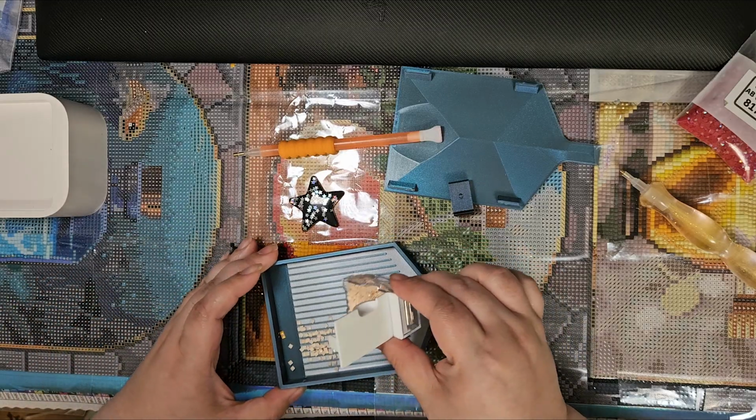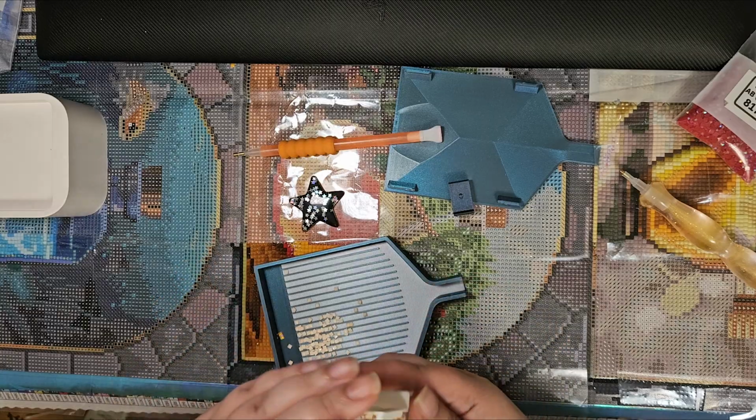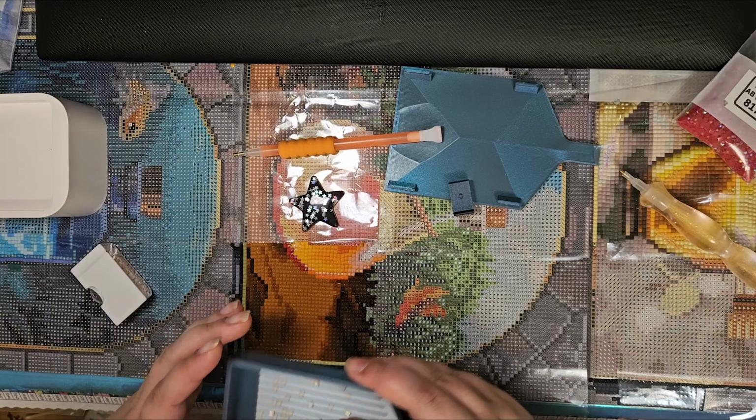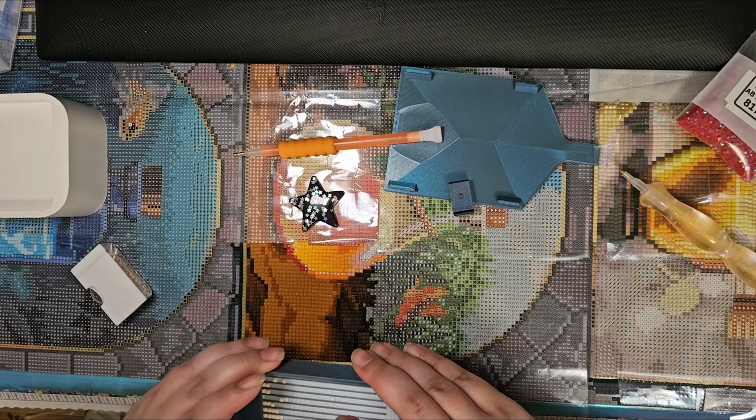So then we just had hamburgers and we had French fries, and it was good. It was a nice, quiet 4th of July.